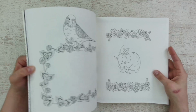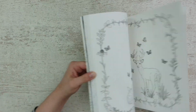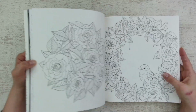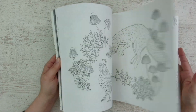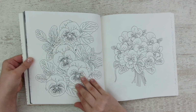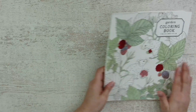So fun. And you can see this paper is thinner. It's shining through. So I don't know how it will hold up against a lot of art supplies. And this one is also on the thinner paper. But yeah, it's stunning. I love the book.